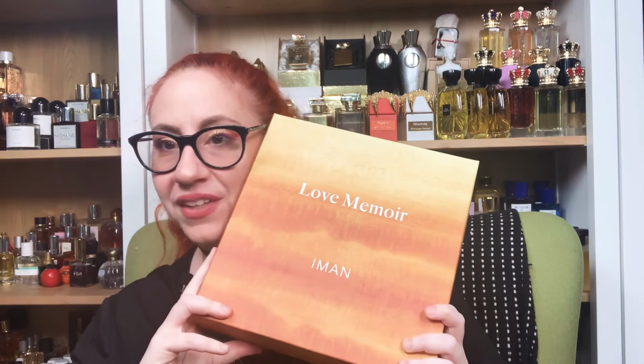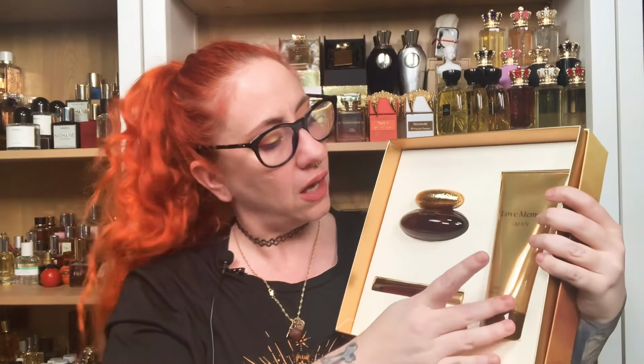When I purchased Love Memoir, I bought the gift set. So the gift set I think is like $99 with the bottle. It comes with a little travel size and a body lotion, and I do love companion products. I do really like this fragrance. I do love that.